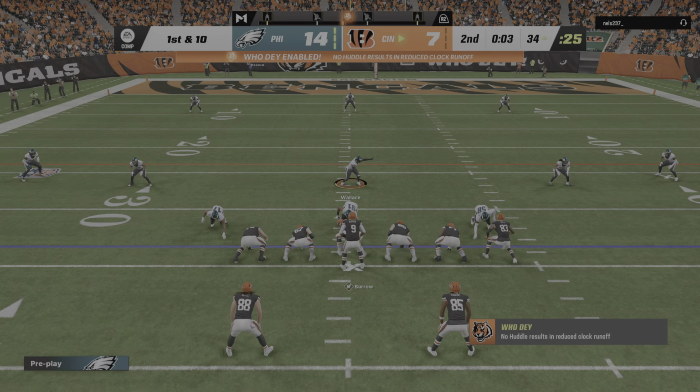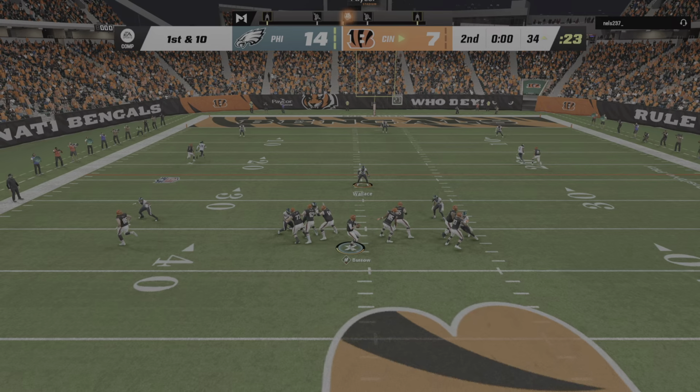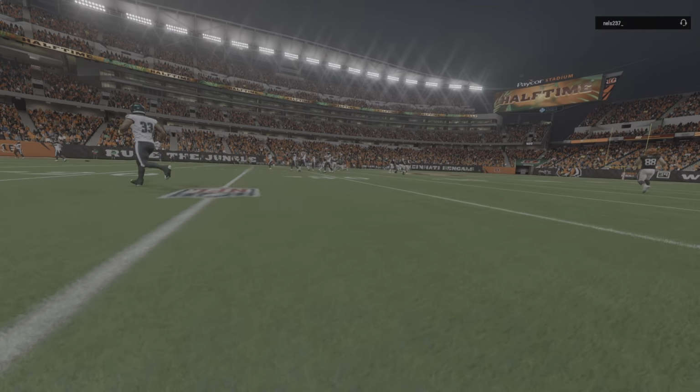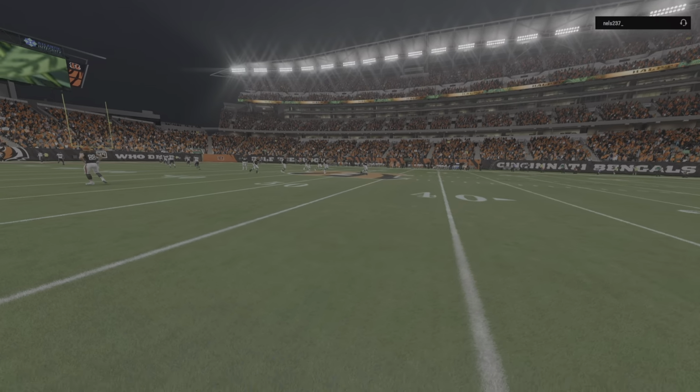Oh, he's brought down. And remember here, no timeouts left. They got to get to the line. Oh, he fakes a spike. It's incomplete. Took a shot, couldn't connect. So we've hit intermission. It's halftime.